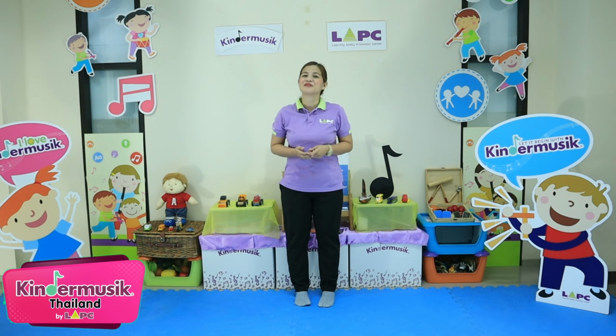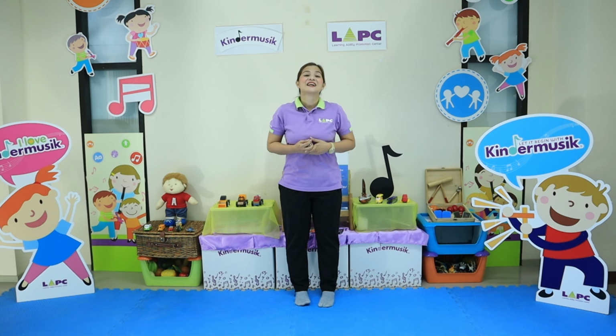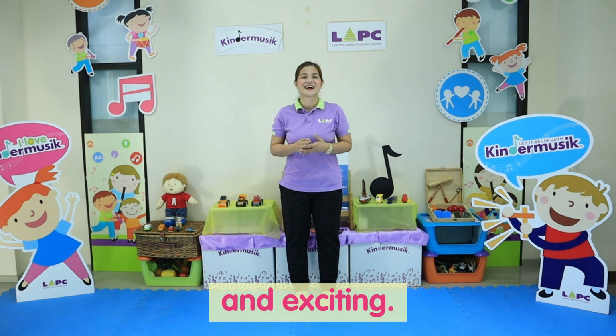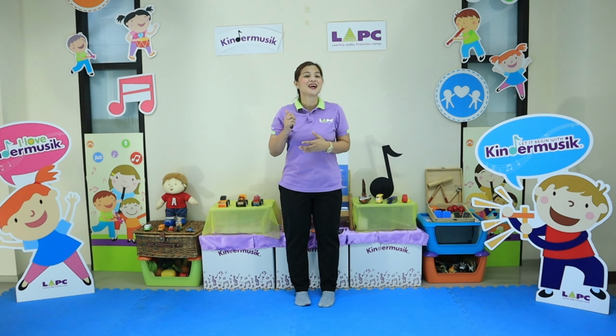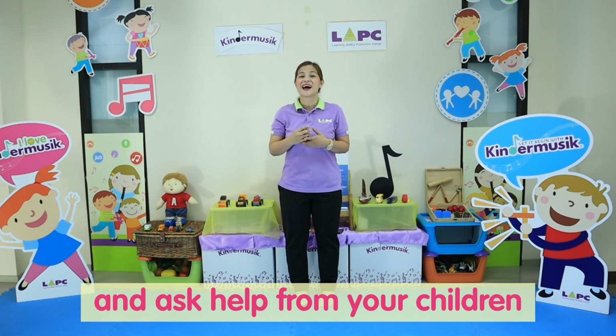Let's have a joyful moment with your children. Let's enjoy jingling something around the house to a song called Jingle Go the Car Keys. Invite everyone to participate to make it more interesting and exciting. We are going to jingle items. The items are car keys. Pretend to lose your car keys and ask help from your children to look for them. Invite your children to sing, found them, found them, when they find the lost items.